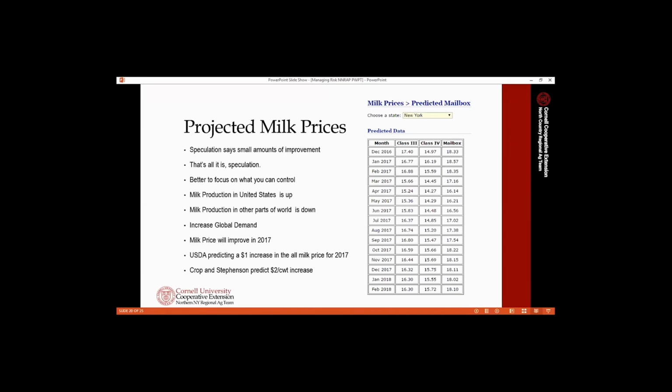So realistically, we're hovering in that kind of 17.45 range for an average, which is, again, not the improvement we were looking for this year, but at the same time, we're not seeing any huge dips back down to 14 or 15 like we have seen. So the USDA is predicting a $1 increase in all milk price for 2017. And some other folks are predicting more like a $2 per hundredweight increase. So there's some variation in what people think the markets are going to do.